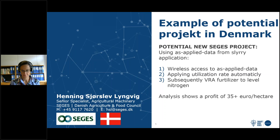By applying utilization rate automatically and subsequently via fertilizer to level the nitrogen level all over the field. And we have made some calculations to see how much the farmer could profit from this. And it shows that he would gain more than 35 euros per hectare. So there is money in this.